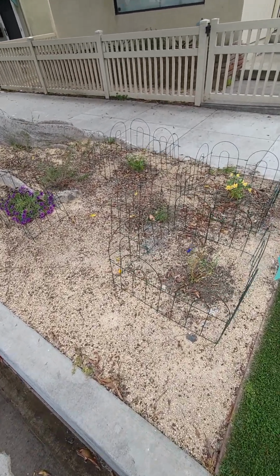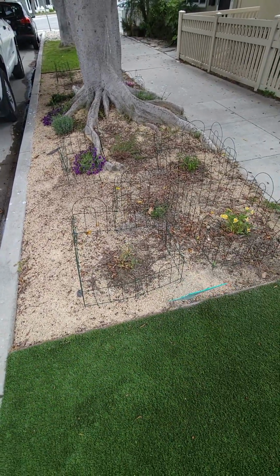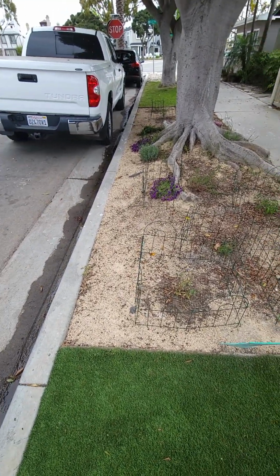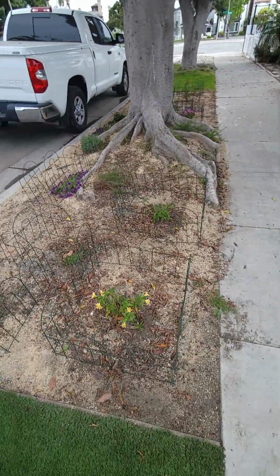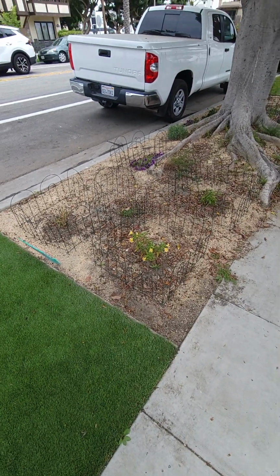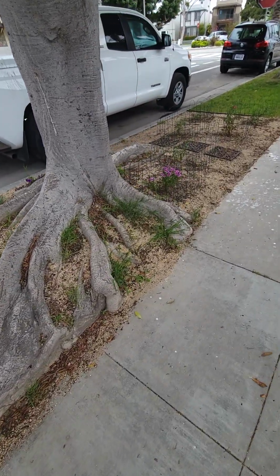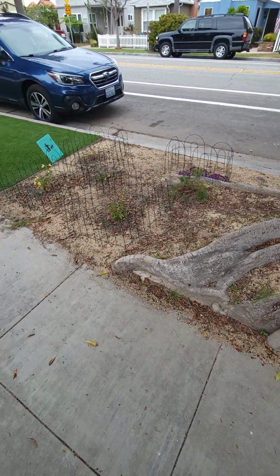So it actually creates a safety hazard too, from the standpoint of people getting in and out of their cars and just transitioning from the sidewalk to their cars or going from the car to the sidewalk. So not only is it dangerous from the standpoint of safety issues, but it's a liability factor, in my humble opinion, of having these little fences around here that people can trip and fall and maybe conk their head on the roots and stuff like that.